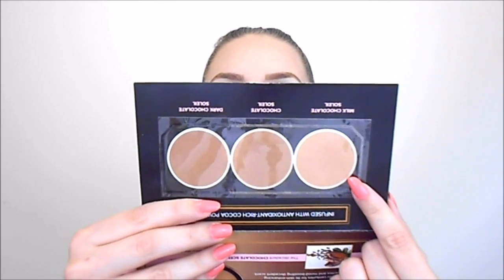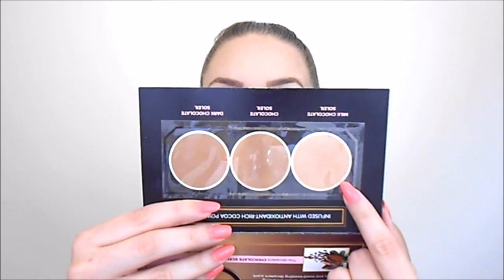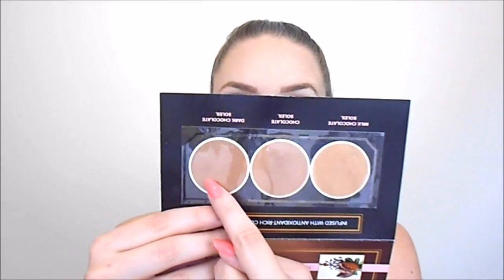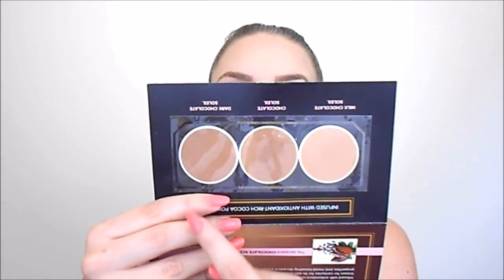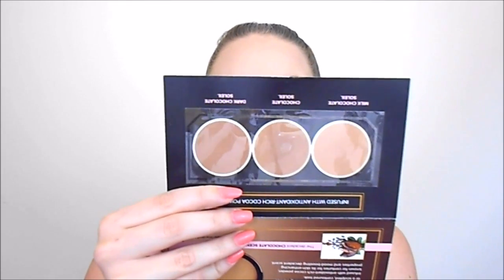This milk chocolate color is amazing on fair skin. I love this. I want to purchase this in a full size, or at least try to find a mini to purchase, because I absolutely love it. So right now I am working on the dark chocolate Soleil as a contour. I've used it twice so far, so this one should also be finished off by my next update.